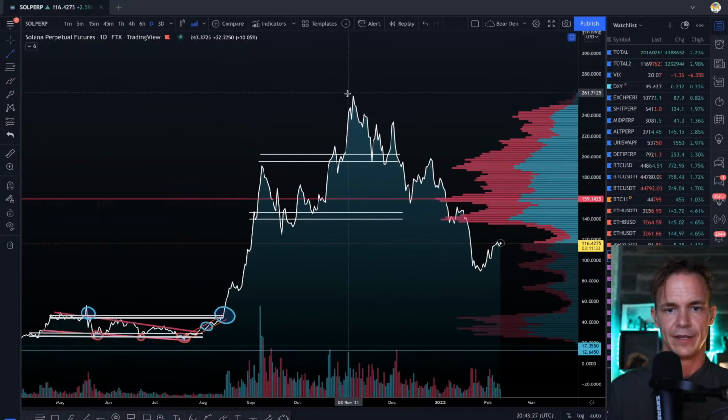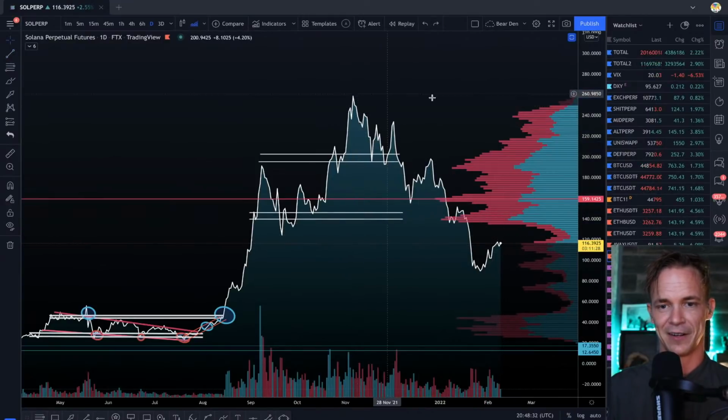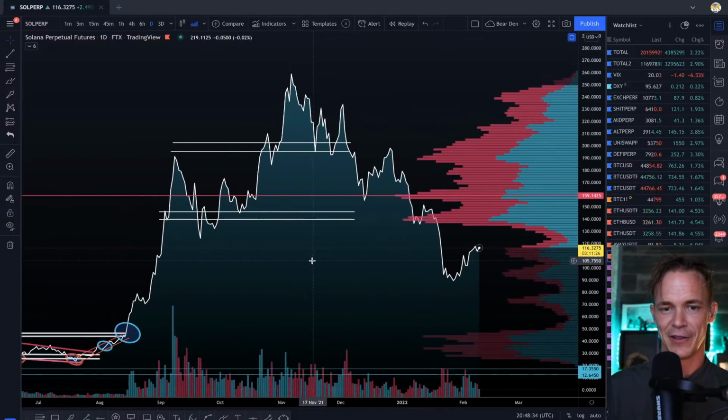And what do we see here? We actually see another really strong downwards line. That sounds super smart here right now, don't I? Check out this downward line.